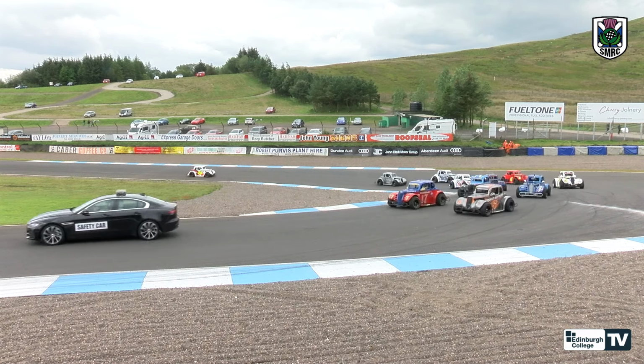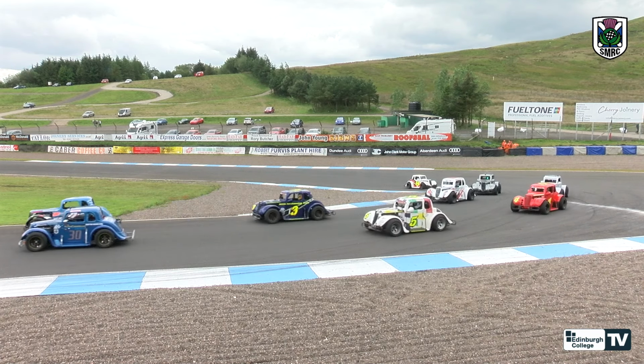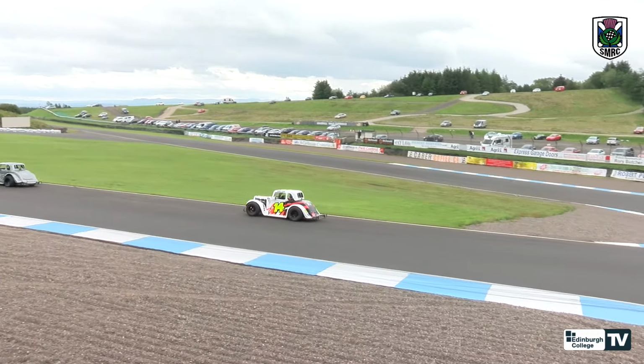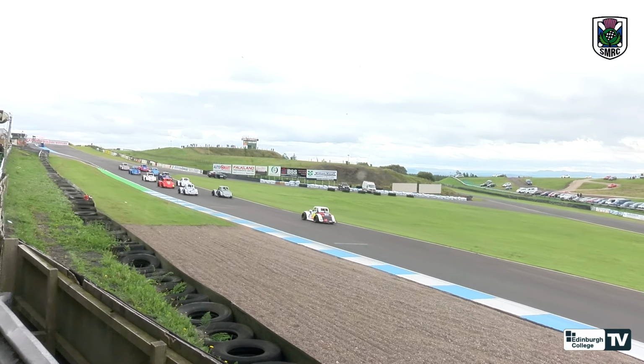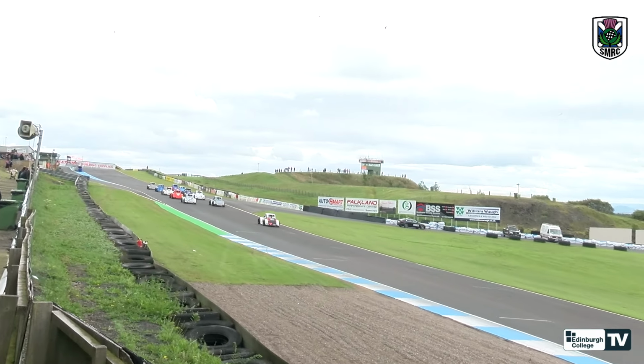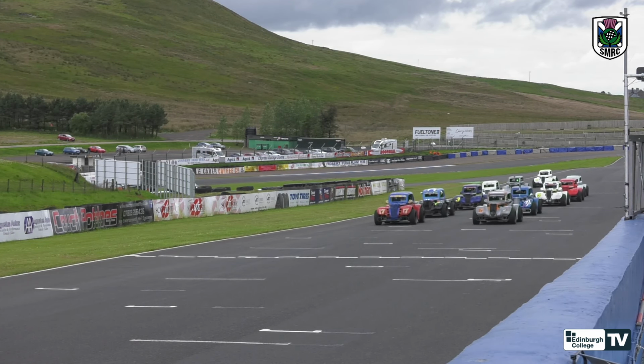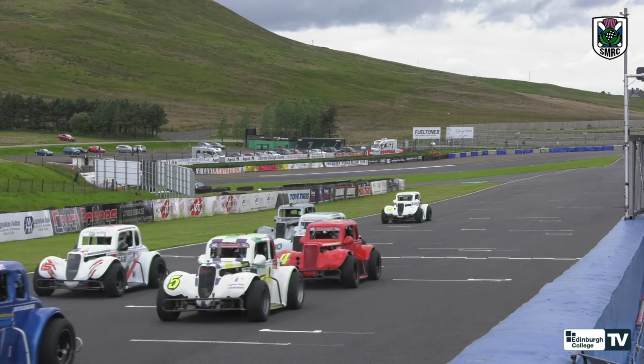Welcome to the Scottish Legends Cars Championship, and as you can see on their warm-up lap already, heading up towards the rolling start, we have a full grid of legends. The pace car has pulled into the tri-oval, so we're now getting led up by Bellyweight and Dave Hunter in the front row of the grid, with Stuart Black and Mark French in row number 2.